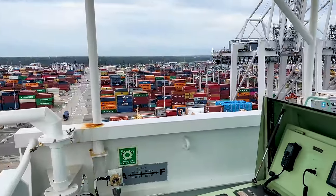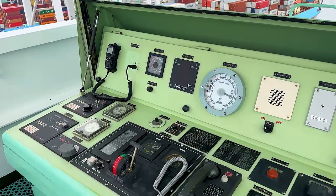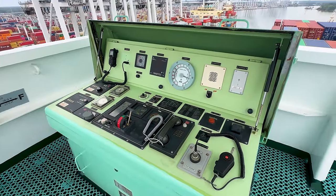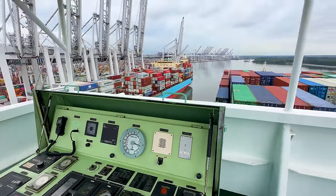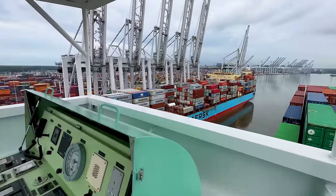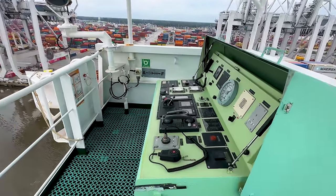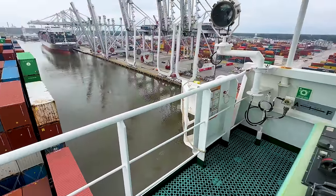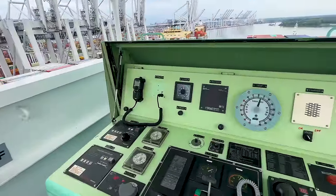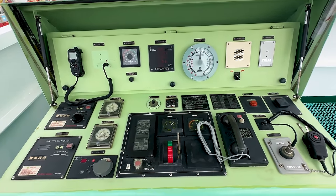So on board a ship, as we approach the docks, the pilot and the captain can come out to the bridge wing, and this is where they can steer the vessel and control the bow thrusters and see alongside the dock as they moor. When the lid is closed, it looks more like a barbecue pit. So some of the controls, you have the main engine control. And you also have control of the bow thrusters from right here.